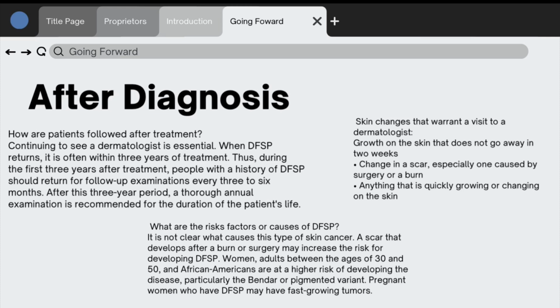It is not clear what causes DFSP, but things such as what I just mentioned before can cause it to reappear. And if you are or have been diagnosed with DFSP and you are pregnant, you may also have fast growing tumors. So this photo is how my scar looks today.